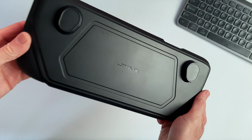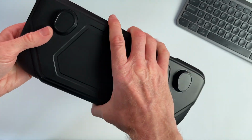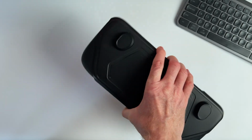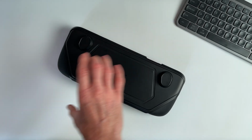So the main way I found myself holding the Steam Deck is because I found it imbalanced when I was holding it with one hand, so I would just hold it on the outside and I wasn't smudging the screen in here, and I was always worried that if I put it down too hard I might scratch or crack the plastic on it.